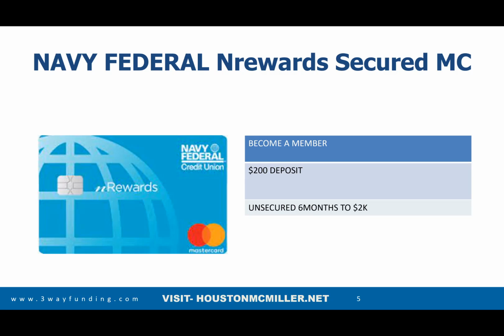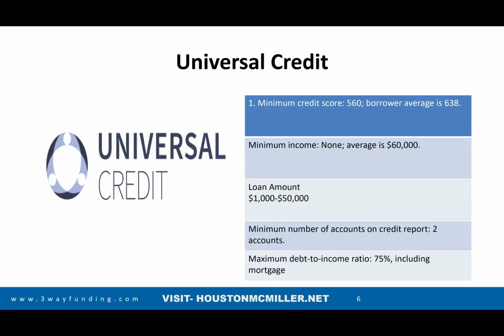Also helps you. Again, look at the internal score, not the FICO score, but the internal scoring. And that's the biggest key.